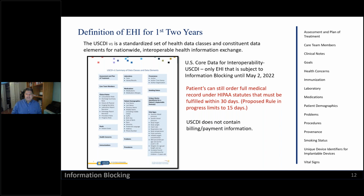It's called the USCDI, and it's version 1. That is the US Core Data for Interoperability. If you'll look to the right, you'll see basically the assessment plan, care team members, goals, health concerns, problems, procedures. Pretty much everything but billing records is really in this definition of EHI for the first 2 years. After the first 2 years, it expands to the full definition of protected health information, the same as HIPAA.